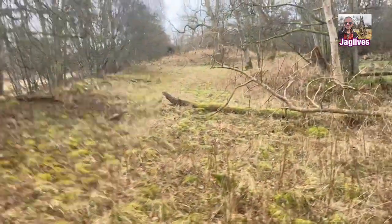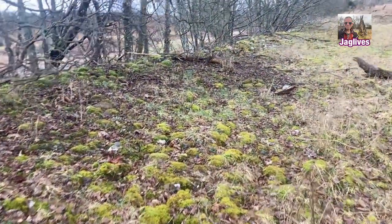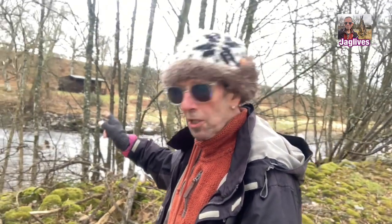And here it's been taken over by nature. This is the end of it, just right here. There's a fisherman's hut over there. So yeah, I think it's a fishing beat.